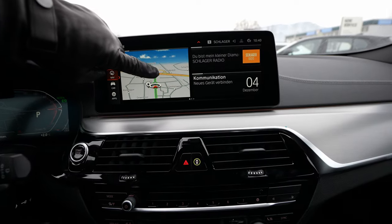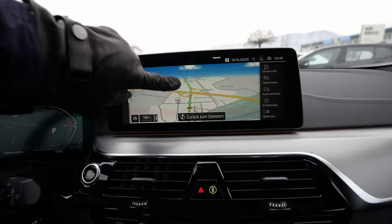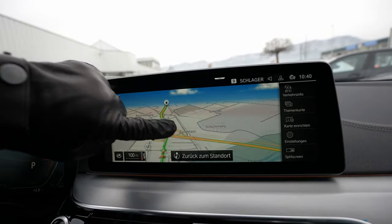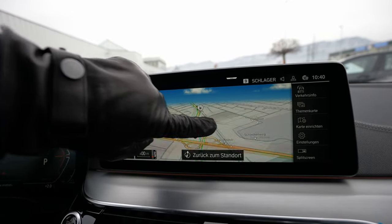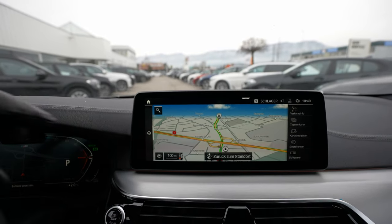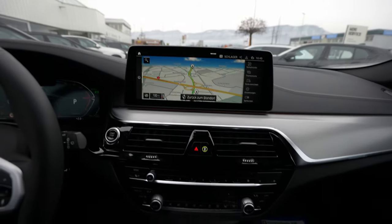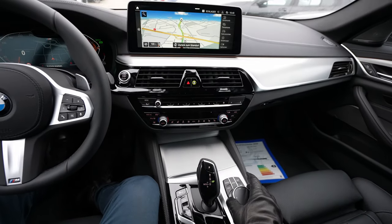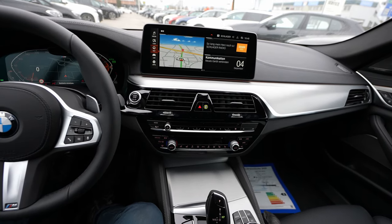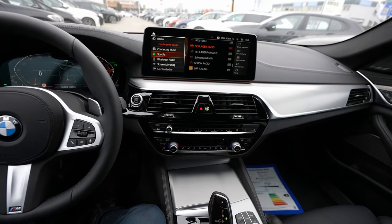Now you can also, of course, use the touchscreen, and it's super responsive. It uses an amazing processor behind it, so the graphics, the processor, the software, everything is awesome on the BMW. As I said, one of the best. And it's also very simple while you're driving to control everything from down here, so you can go into every single setting from here, and you don't have to always use the touchscreen.